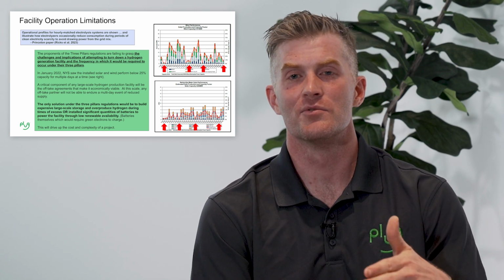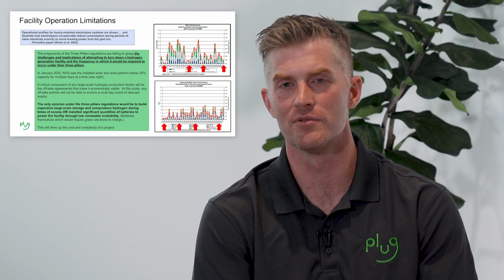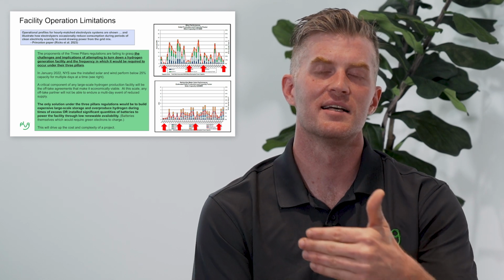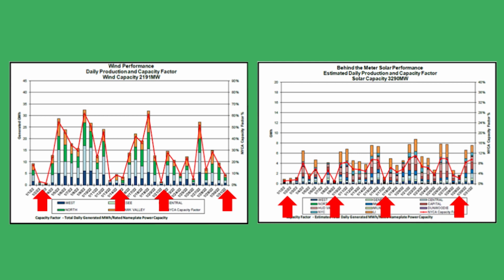Finally, thinking about it from a facility operations standpoint, a lot of the 3-pillar proponents have been saying, well, renewables are intermittent, so you can just turn your facility down to 50% capacity or something like that when the renewables aren't available. Okay, yeah, that's an idea. But the reality is that renewables are highly intermittent. And what I'm showing on the right is charts from New York State of the wind and solar production in January 2022. And you see where the red arrows are, regions, multiple days where you had capacity below 10% or so. When you build these utility scale facilities, you're going to have off-take agreements in place.